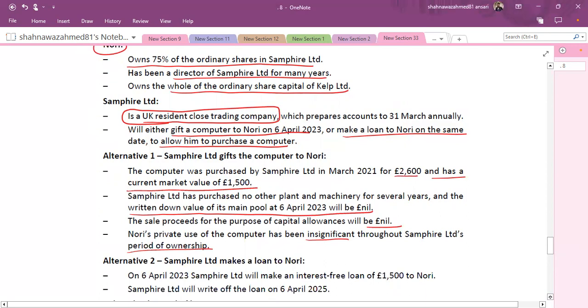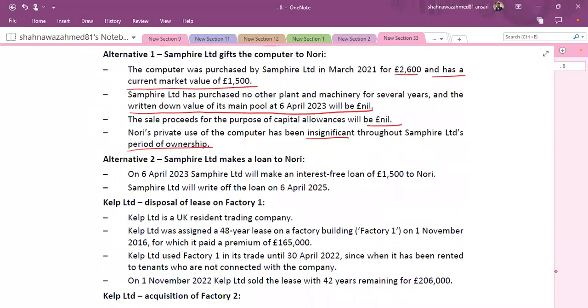The second option is that Sampire Limited will make an interest-free loan of 1500 to Nuri, and Sampire will write off the loan on 6th April 2025 after 2 years. Remember, it's a close company. The close company loan rule is applicable here.